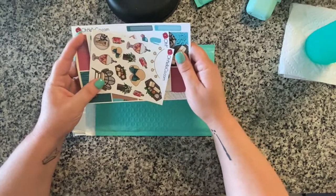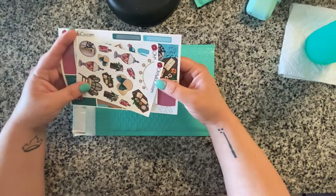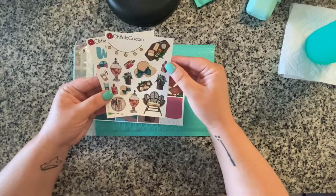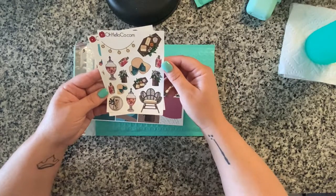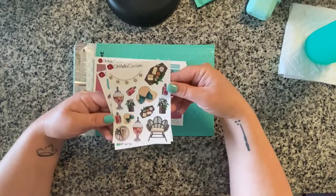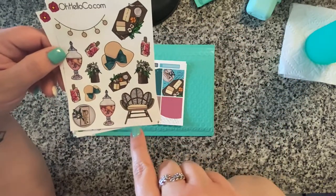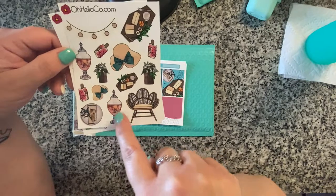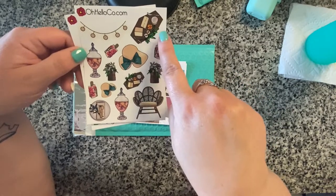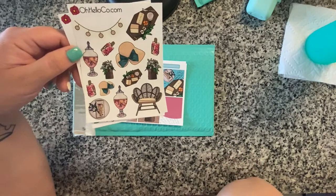So the kit that I'm going to be giving away to you guys for this month, that hopefully would be able to be used for a summer month, either July or August, is this beautiful kit from Oh Hello Stationery Co., which is a beautiful backyard get-together, cookout by the pool kind of kit. So a perfect summer kit. This kit has this deco sheet with all these beautiful items: a fruity water pitcher, some watermelon, a bread and fruit and cheese tray, an Adirondack chair, and a sun hat.